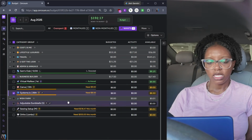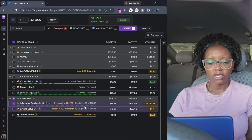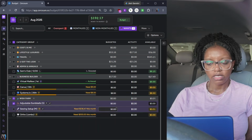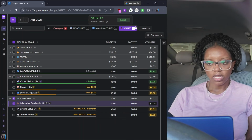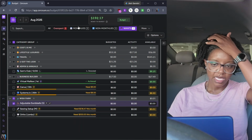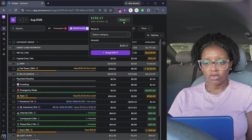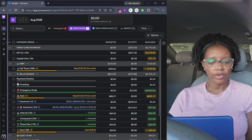Now, I'm concerned that this says adjustable dumbbells doesn't need any money, only because I overspent. So shouldn't it say that it's overspent? See, this is July. This is what I'm looking for, but I don't know why that doesn't go over. That's kind of strange to me why that's not overspent here, but it's not my problem. I mean, it is my problem, but I'm not gonna deal with it. So that's pretty much all that I wanna do here. So I'm gonna go back to monthly and I'm gonna put the rest of this money to the rent. I guess I didn't have to go back to monthly. I could just do this and then go to rent. All right, perfect. So let's move on to our monthly review.